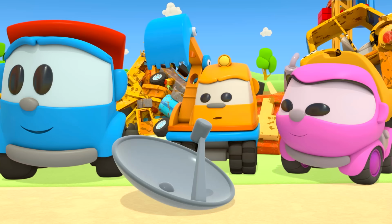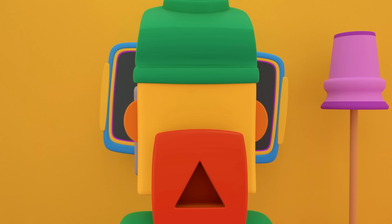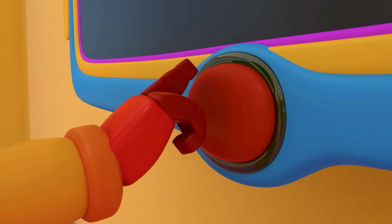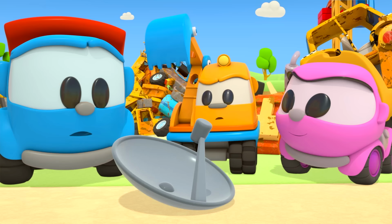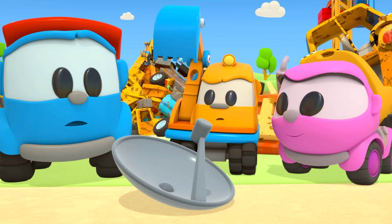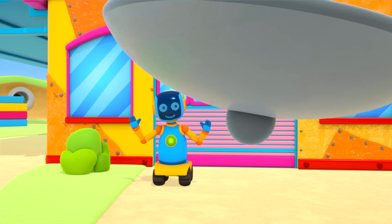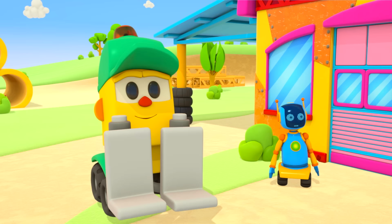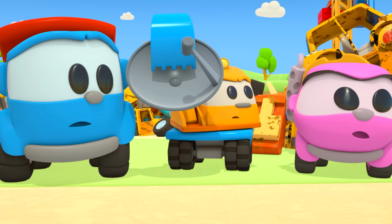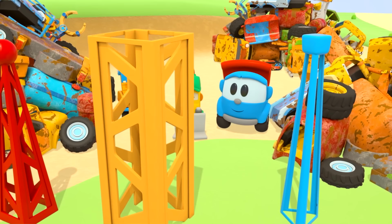Oh! But what's this? An extra part? Can you guess? There we go. If the television is going to work, it'll need an aerial. It won't show any cartoons otherwise. That dish is the aerial for your television. No, robot, stop! We know what we need. An aerial needs to be attached to a mast. What can we make a mast out of?